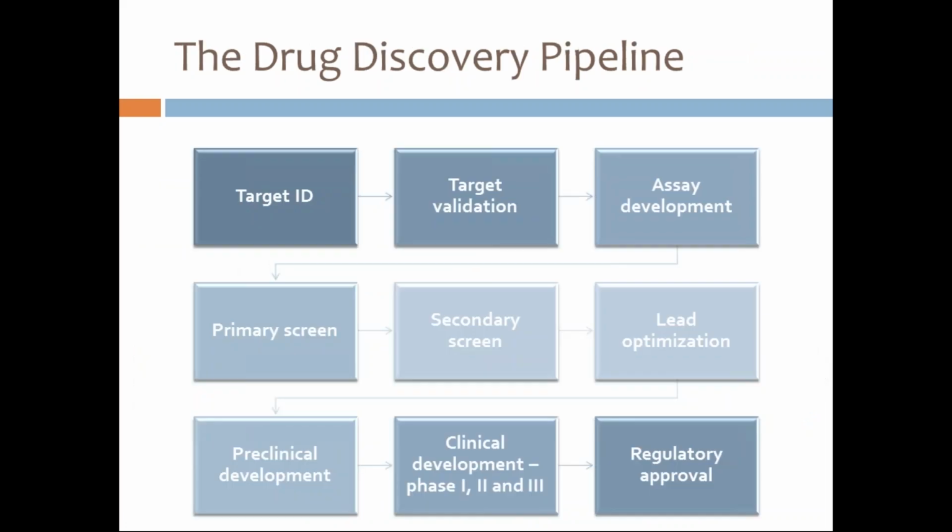So this is kind of the outline, the pathway that we'll follow today. We'll start with target identification, validation. We'll talk about assay development. I'll talk about what that means and why we need to do it when we start to screen with robots. And we start to do screens, a primary screen, which is a big funnel where we screen through thousands and thousands of molecules and see if there's anything that works like we want it to. Something called secondary screens, I'll explain that later. Then you start into a chemistry phase called lead optimization, preclinical development, and then the clinical development I just talked about, ultimately hopefully leading to regulatory approval.